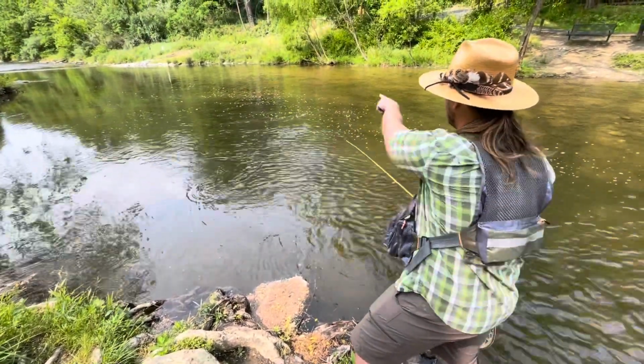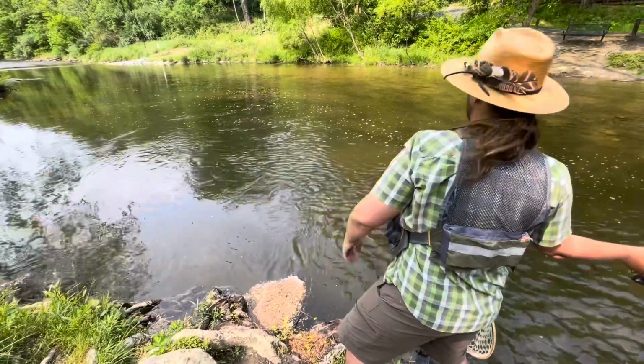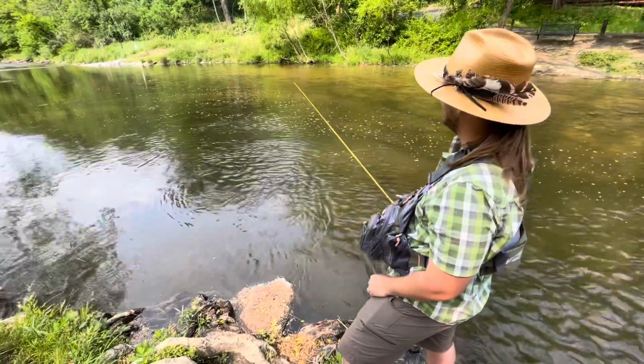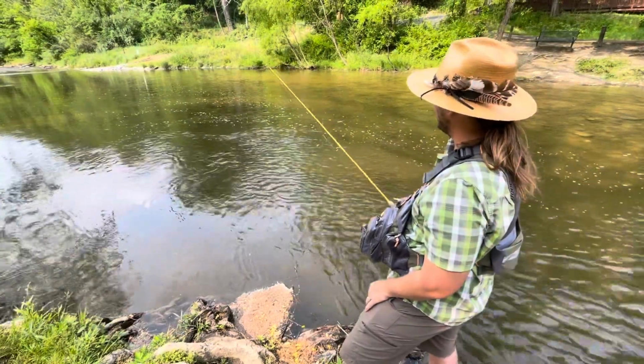Try to get out in that pocket right out there, see what you can do. And even when you're not catching fish, a place this peaceful, with the birds singing and the views. There's one jumped right out there. I don't care if I don't catch any fish. I come sit right down here for an hour and it brings my blood pressure down.